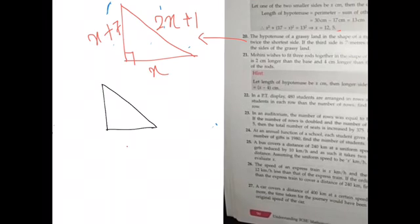Mohini has got this rod. If the hypotenuse is 2 centimeter longer than the base, okay, if base is x, hypotenuse is x plus 2. But this hypotenuse is 4 centimeter more. If I add 4 centimeter with this side, I will get this. So this is x minus 2.